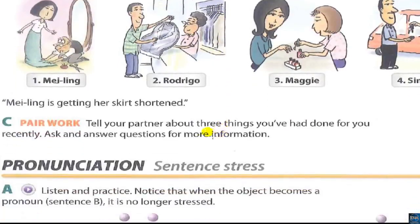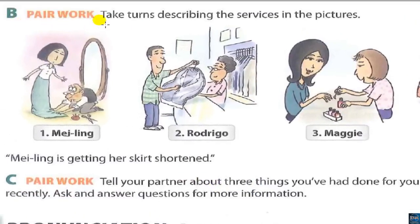Now part B. Pair work. Take turns describing the services in these pictures. Of your different pictures and we'll try to describe the service. For example, number 1 here, look at the picture. You see this is like a tailor or a hairdresser, a person, and this is a customer and she's wearing a very long skirt. Mailing is getting her skirt shortened. In American English, I can make the G silent: Mailing is getting her skirt shortened.